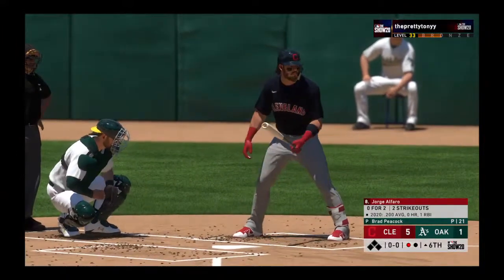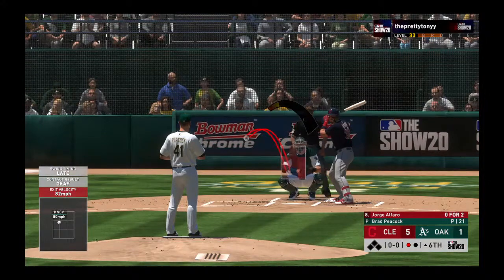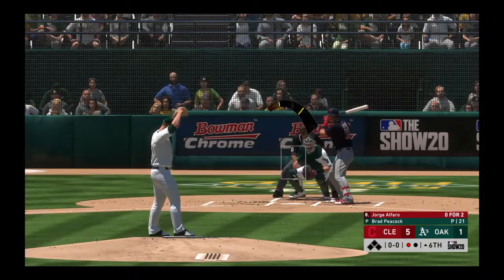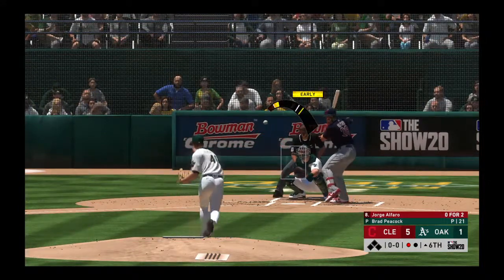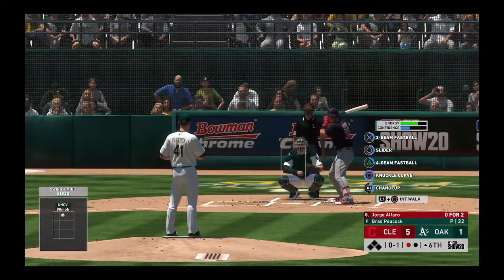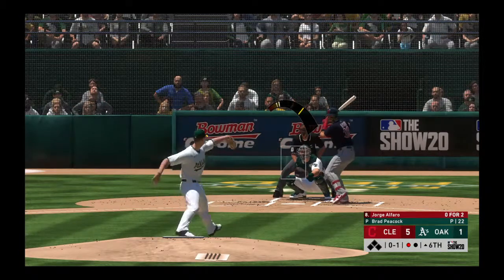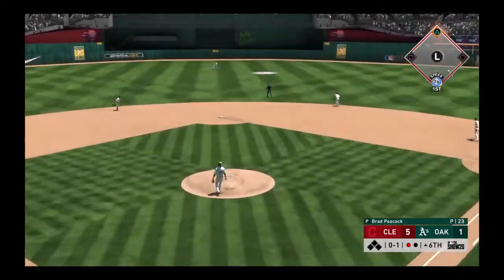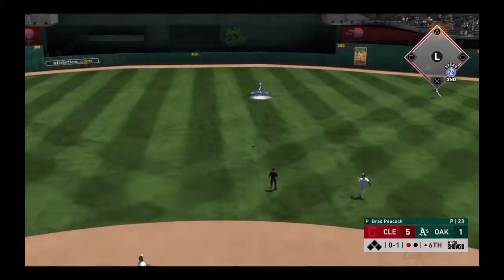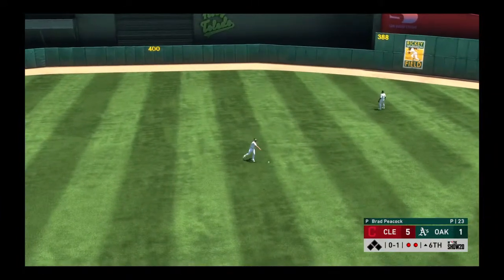Stepping in, Jorge Alfaro. He got called out on strikes his last time through. Yeah, always frustrating to go down looking. Everybody does it, though. You'll have a few ABs where you get completely fooled. Look for him to be on the attack early in this at-bat. 0-1 the count. High in the air out to center field. Laureano is there. 2 gone.